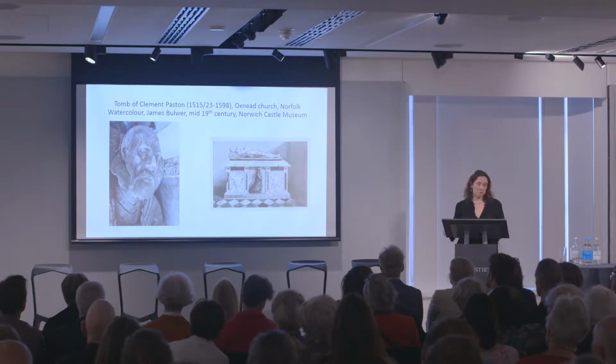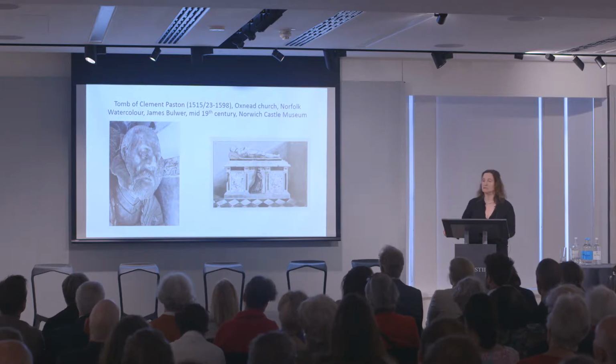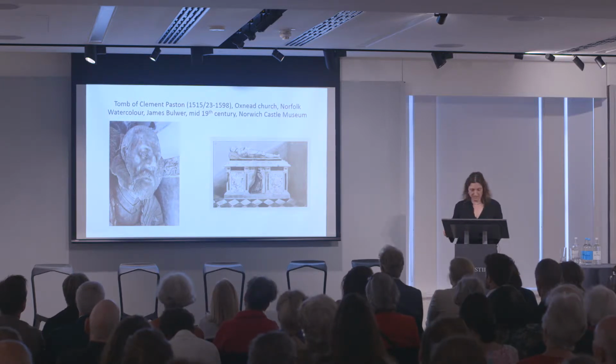How to go about finding out about this lost collection? 11 inventories survive in varying degrees of completeness, and they date between around 1663 and 1703. Some of them are in the Norfolk Record Office, others in Cambridge University Library, others in the National Archives. And they are mainly of Oxnead Hall, but also of some of the Pastons' other residences.